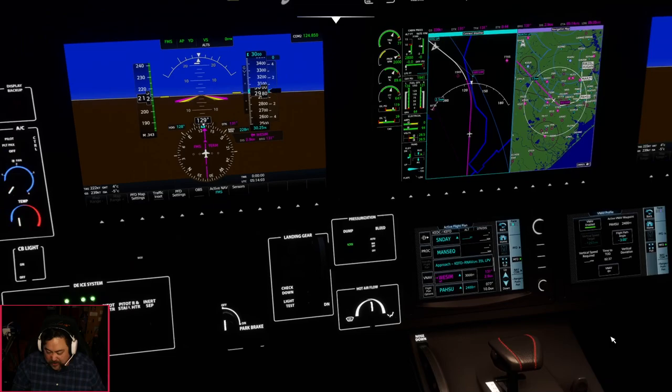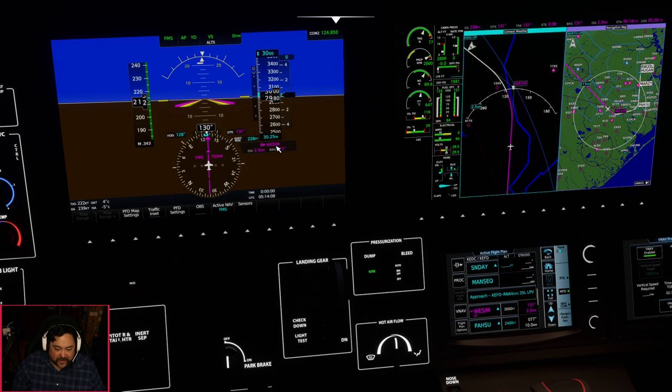How we doing, buddy? We're approaching Wesum. We sim! Yes. We sim! Yeah. Alright.